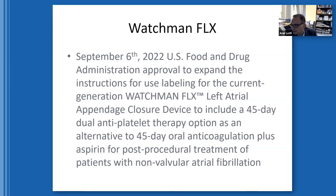If cardioversion is not successful, how successful is ablation? That, I would say, you really need to discuss with your cardiologist because it depends on the duration of atrial fibrillation, how big your left atrium is. So there's many, many things.